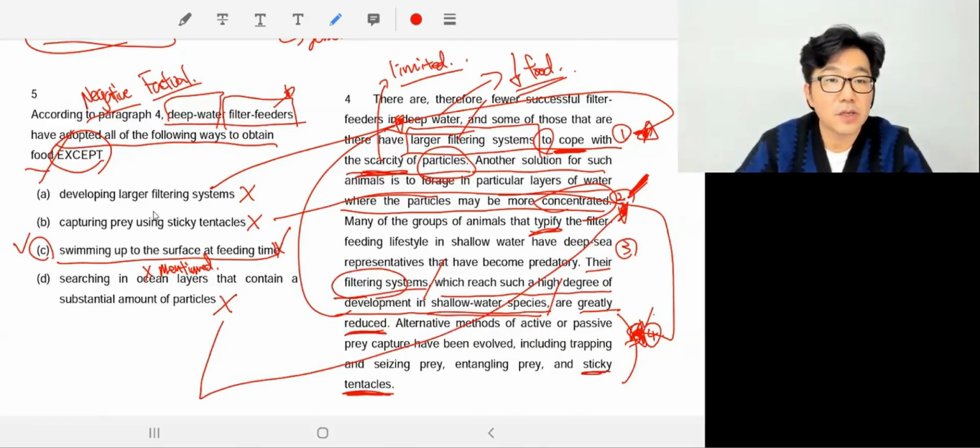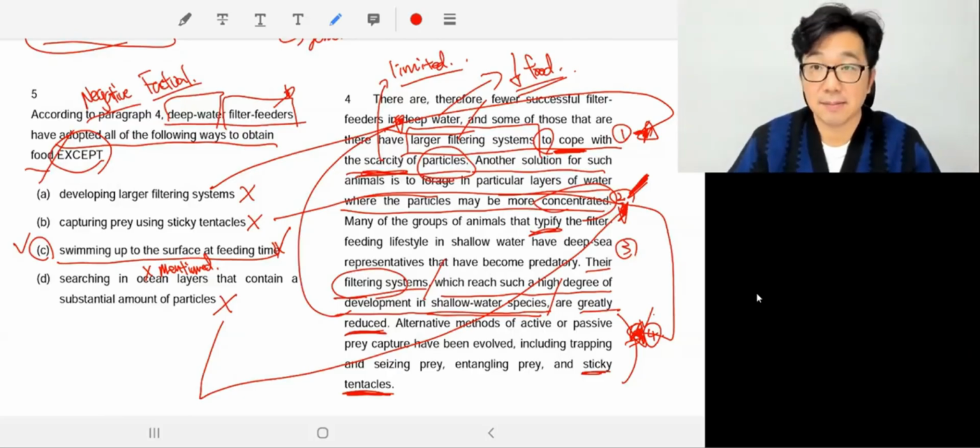So this is correct information, this is correct information, this is correct information. We cannot find this information at all. And it's pretty funny, right? So C is wrong information. Therefore, C is the answer because we're looking for except. Question 5, the answer is C.